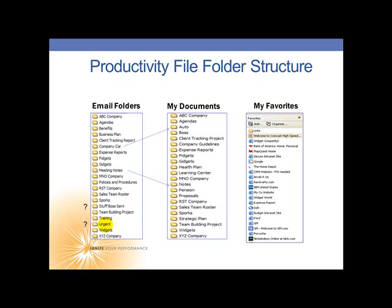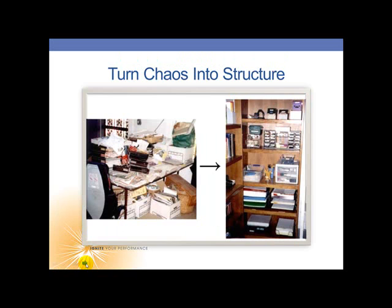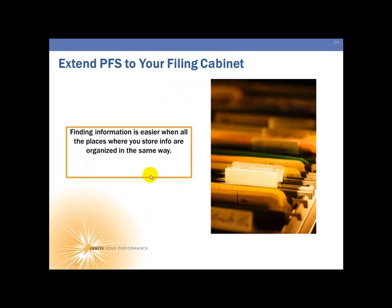So what we want to do is take these kinds of structures and create one that works for you on a long-term basis that makes it easier for you to find. So we're going to take the chaos of all those jumbled up folders that really have no rhyme or reason. It's what we were thinking about at the time. And we're going to take that, and then we're going to structure it in a system that makes it very nice and neat and easy to use. And then you can take the same system and create it and change it to your hanging files, so that your hanging files have the exact same system as your email and your My Documents folder.